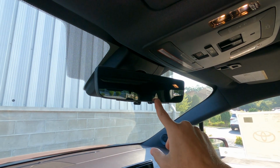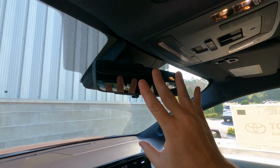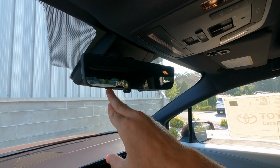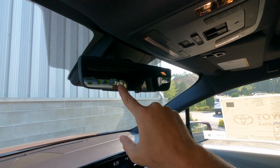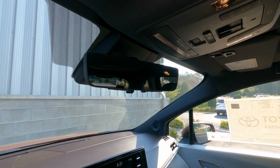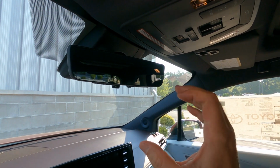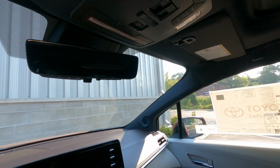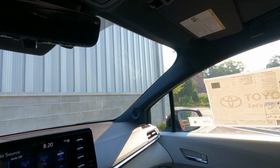And then this one does have the upgraded mirror on there with HomeLink and automatic dimming, and it's actually a little bit of a computer monitor, so it actually picks up the camera on the tailgate, and you can see it almost like you're watching a movie up there as well. So pretty interesting feature. You might like it.